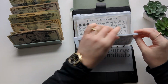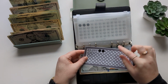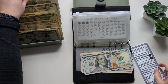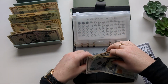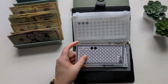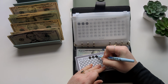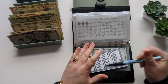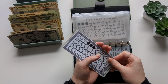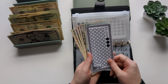All right, $5,000 savings challenge is going to be getting one of the next little icons filled out, which is $150. So we're going to do 150 in here. Really focusing on this challenge this year, which might end up going towards our home move anyway. But once we move into this house, and we're also in the process of selling one of our businesses, once we do that, we won't have any debt except for our mortgage.